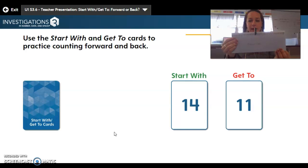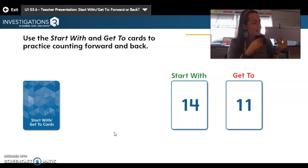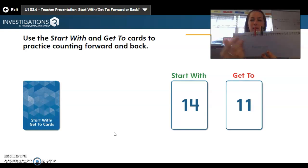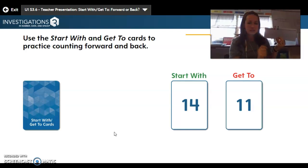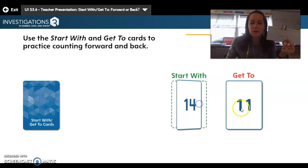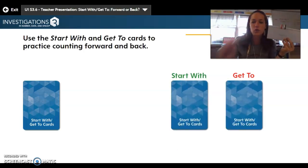You see that? Now, what number do I have to get to? 11. Is that going to be after 14 or before 14? I think I heard that before. So, if I go from green to red, we're going to be counting backwards. Okay? So let's start with 14 and we're going to get to 11. You ready? 14, 13, 12, 11. Good job. All right, now I'm going to turn these over and I'm going to pick two more cards.